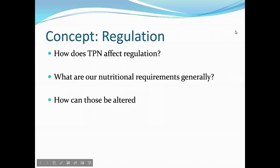So let's get started. To begin, at Santa Fe, we use concepts. The concept that this class falls under is regulation. Regulation is the processes that your body goes through to keep itself functioning. It's what it does to ensure that everything works as it's supposed to, that you have enough energy. That's how TPN relates to regulation: TPN or PN, parenteral nutrition.